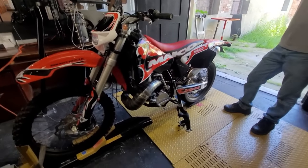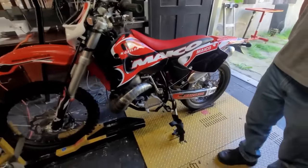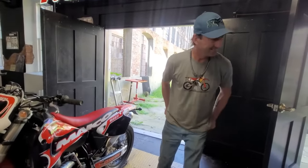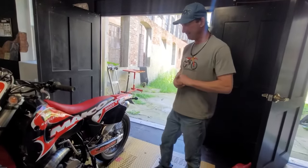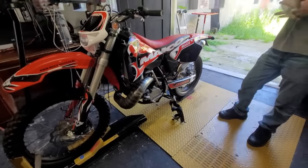Now that we're a Gas Gas KTM group together, we can get all the KTM parts we want. Maybe add a steering dampener. A steering dampener? Yeah, or tighten the steering head bearings up. Yeah, maybe lower the shock a little bit in the rear to make it more stable. Yep. Let's take this baby out and rip it.